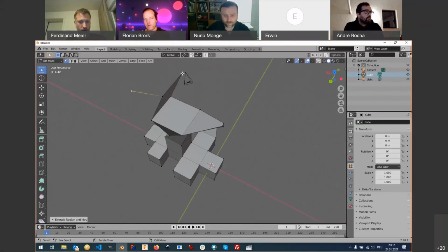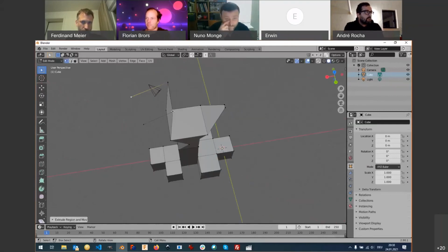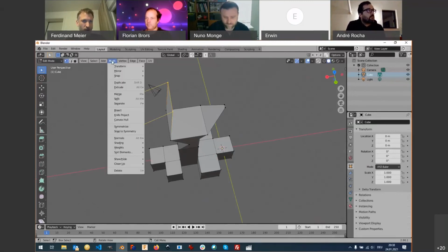And if I extrude 2 edges and I select those 4 points and hit the F key, and you're probably moaning already, yet another shortcut. Isn't there like a menu for that? And of course, there's a menu for everything, I tell you.